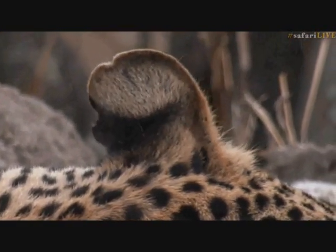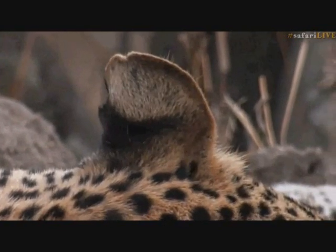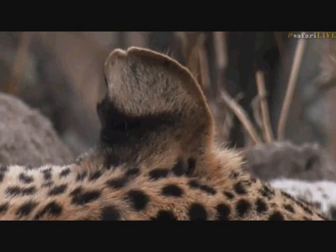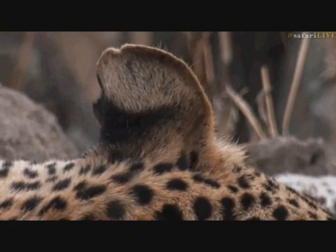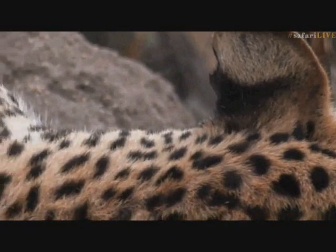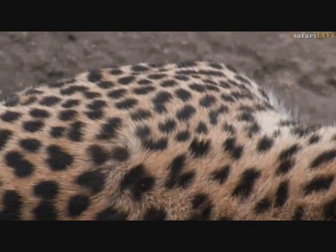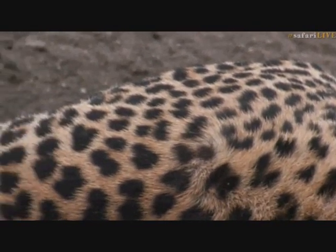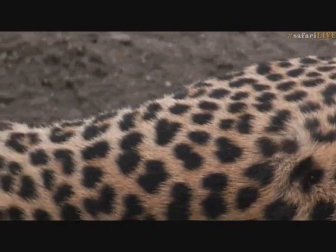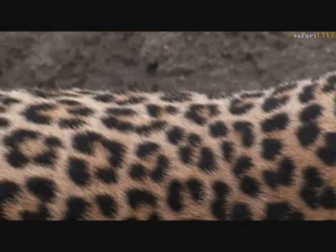Unfortunately, with time it does start to fade a little bit and get duller, not nearly as bright as when they're cubs, which is a bit of a shame, because it would be amazing to see a leopard with sapphire blue eyes walking around. It would be the most beautiful thing to see, but it does fade. Same as the green sometimes, and browns, you do tend to find that their eyes lighten up and they get a lot less color as they go on.